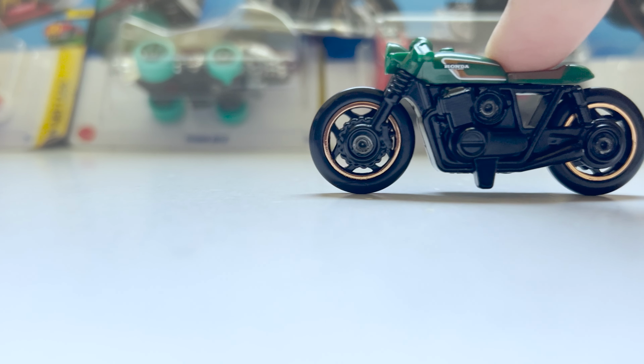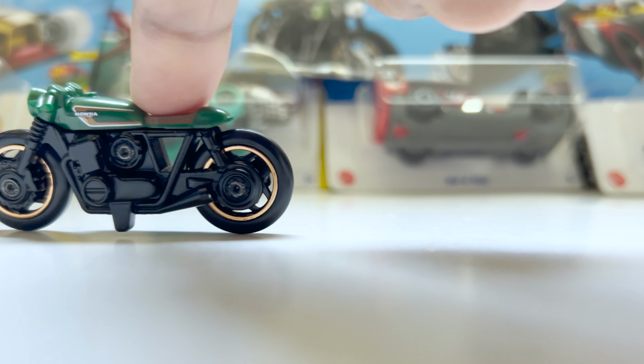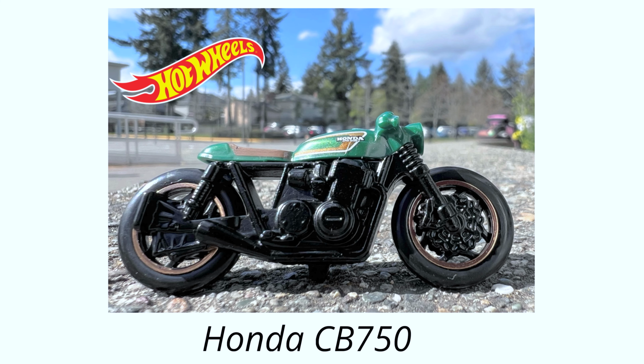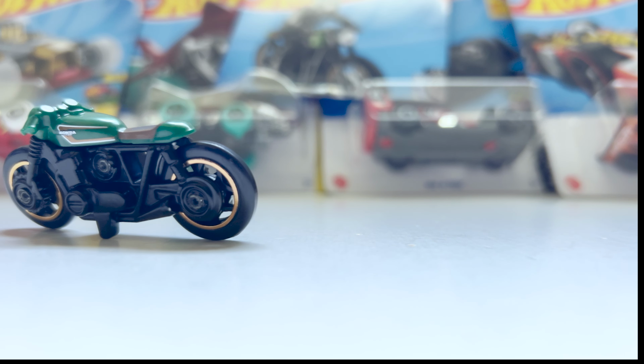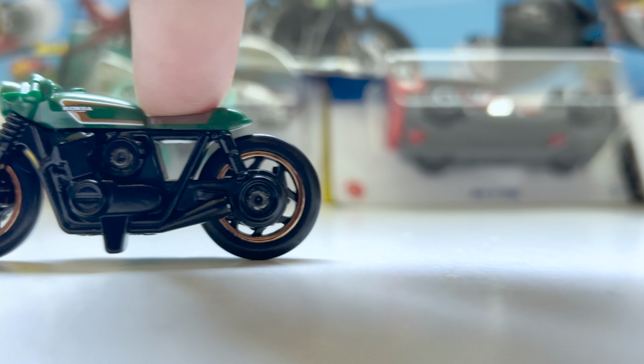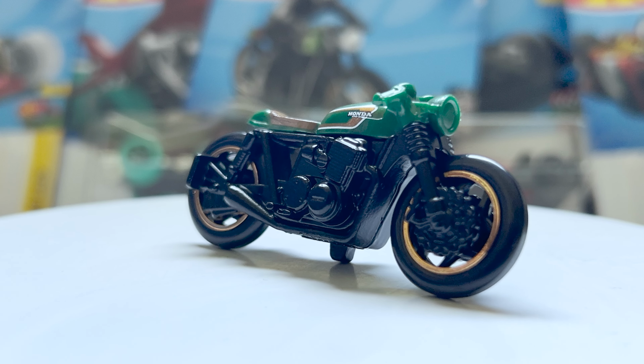Let's talk about the history of the CB750. It's a racing sport bike, a machine built for speed and agility. With a powerful 68 horsepower and a maximum speed of 125 miles per hour, the CB750 is still a favorite choice for cafe racer builds today.